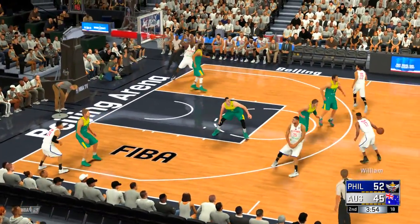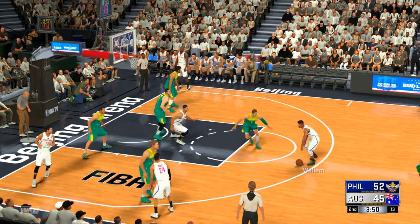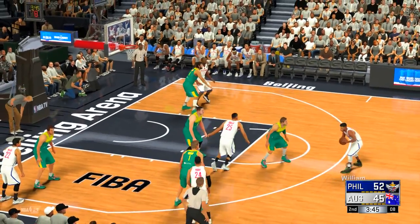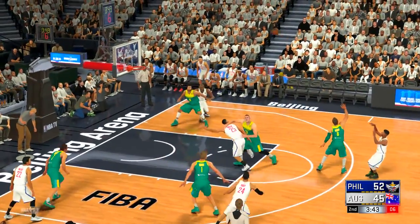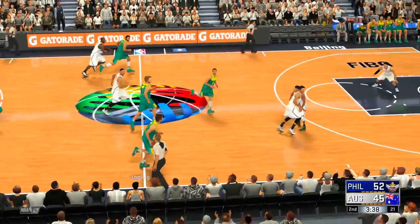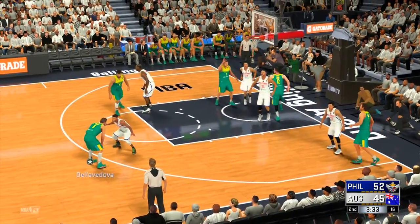Here's the Quick. Still getting warmed up offensively. No buckets yet in the game for him. Pass to Aguilar. Here's the Quick. Off target there. That would have pushed the lead to double digits. Ingles dishes to Dellavedova.